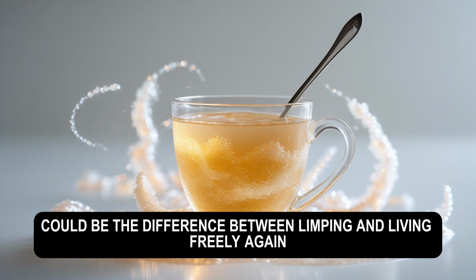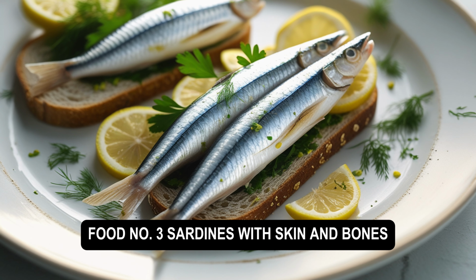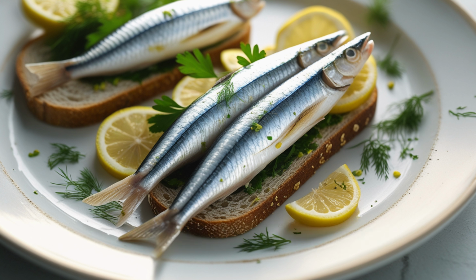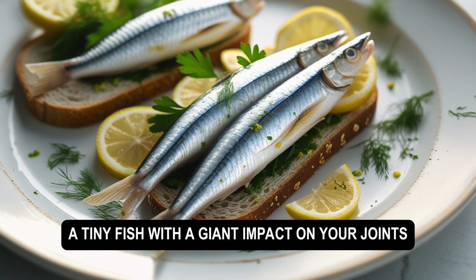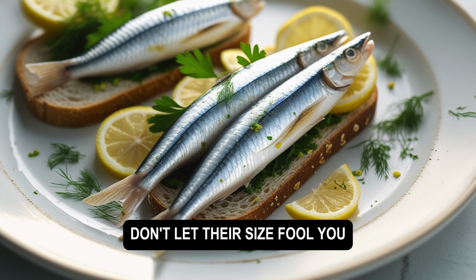One cup a day could be the difference between limping and living freely again. Food number 3, sardines with skin and bones. A tiny fish with a giant impact on your joints. Don't let their size fool you.